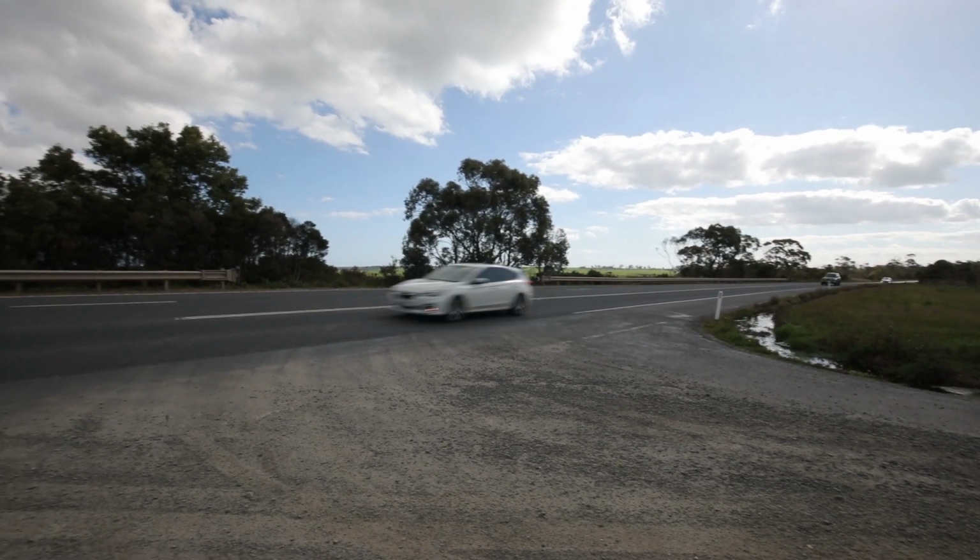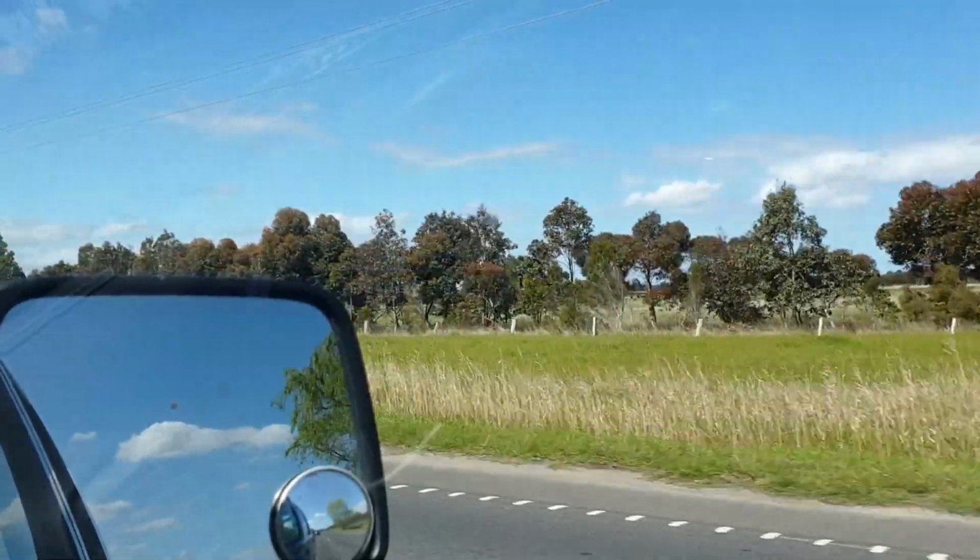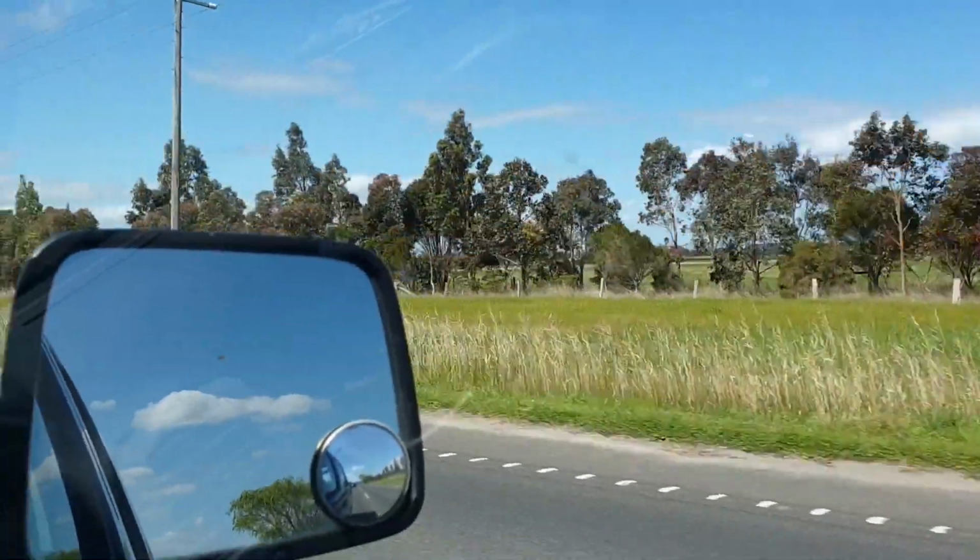I do this fairly often. I just pick a direction on the map and just drive. So today I'm heading east and the weather is great. It's dry and cool, just how I like it. So the whole aim is to just drive, see what I come across, stop, take some photos, and hopefully end up with something interesting.